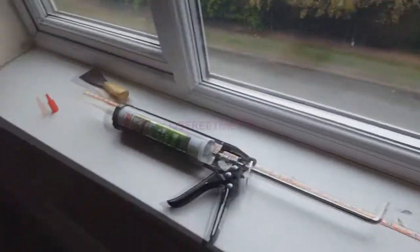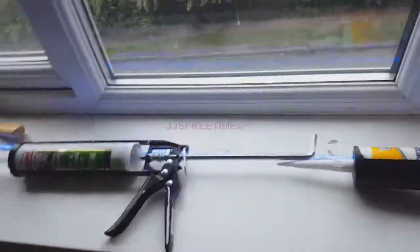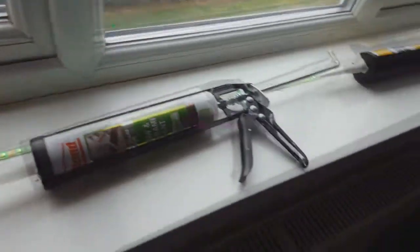This one looks like this. I don't know. I like this one, but I think the Poundland one, even though it reeks of cheap, looks like it does the business as well while the holder's gone in. So, yeah, these two caulking guns are pretty damn good by the looks of it. But we'll put it to the test.